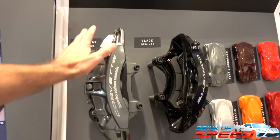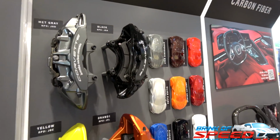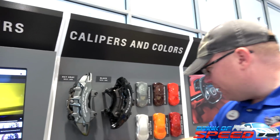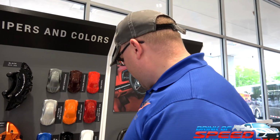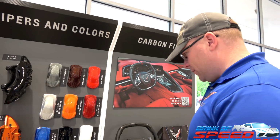I'm glad they brought this back for the Z06, but you cannot get this in the C8. So the only ones you can get are these four in the C8. Yeah, Edge Red. But again, I'm glad they finally got an orange, because I've had people say, on this Amplify Orange, could they get an orange caliper? So I'm good. Hopefully, maybe we'll get lucky. Maybe somebody gets one to Stingray. But even if it doesn't, at least it'll give people a template to match it.